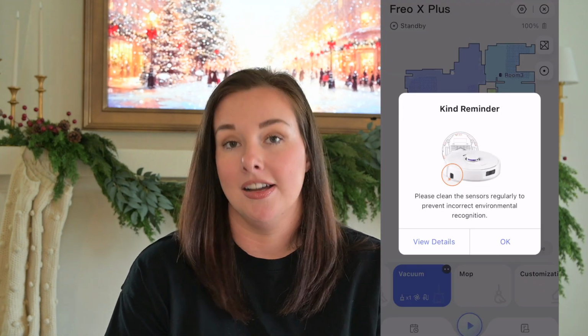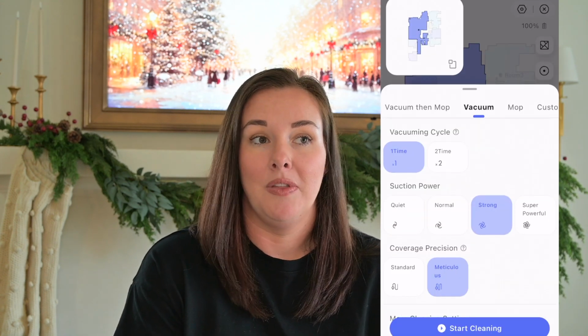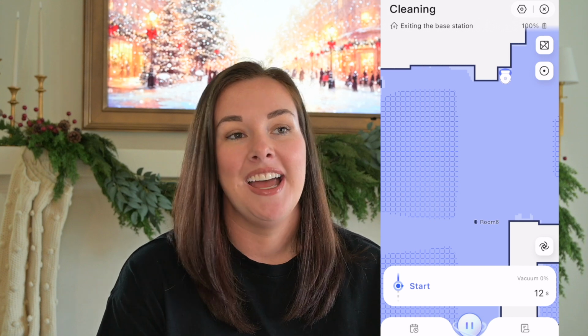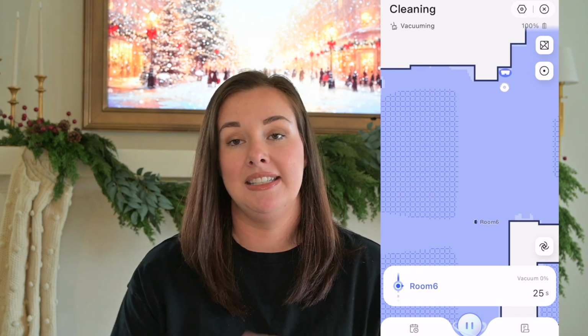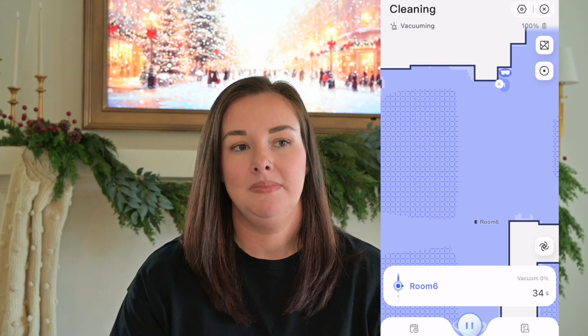It has an awesome app which you can go through, and when you first get it, it'll map out your house. So it goes through, I guess it has a camera, obviously. I think it has to for that. But it'll go around your house and map out everything. And then there's so many different options. It does mop as well. I don't necessarily use it for mopping, but it does work.